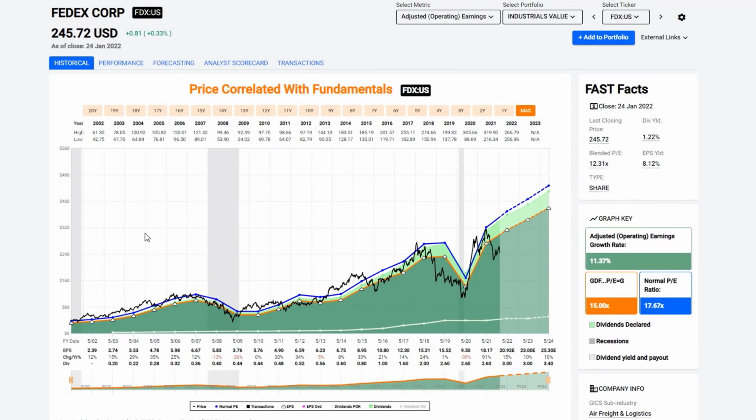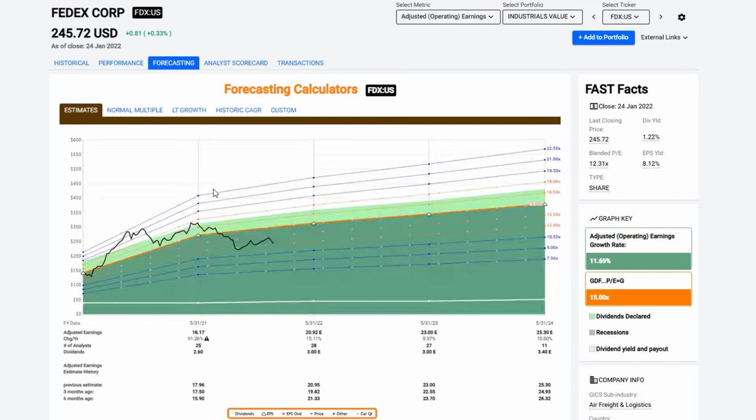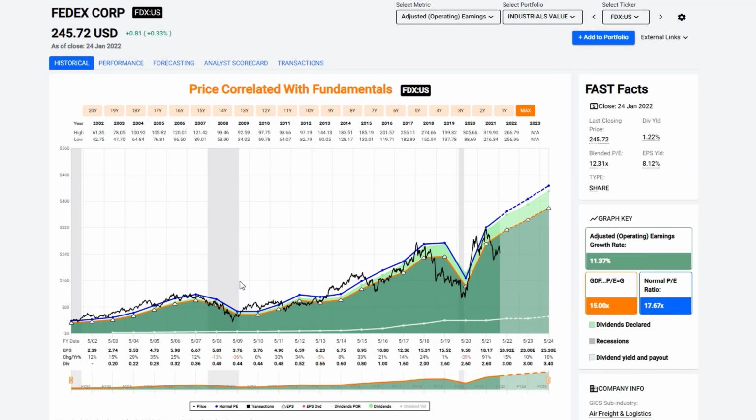But the point is, I think that long-term, shipping and online sales are creating a great business for FedEx going forward. So, we are looking at 11.69% growth over the next 2 or 3 years, and you can buy that growth at a very low value PE of 12.31 with an earnings yield of 8%. So there's FedEx for you.